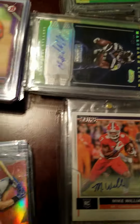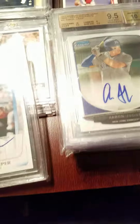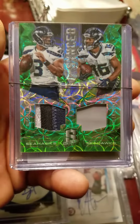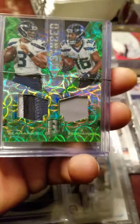One more sweep over some things. Go over the recap of this, this, and this. So you see. Bryce, Chris, and Judge. This also has some patch cards that I had, some Russell Wilsons and other stuff, Zeke and Dak.